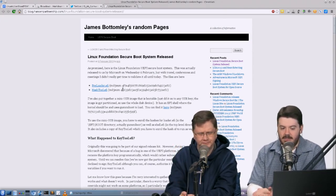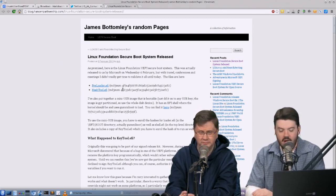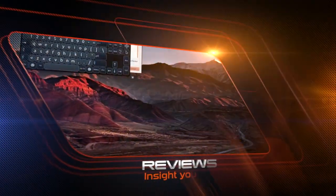I don't know, maybe they missed the window. Could be, or maybe they just decided this is the approach they want to take. But cheers to the Linux Foundation, and now Linux gets to play on some of that new hardware. Gotta love that. All right, Matt. Well, that's all the news for this week.